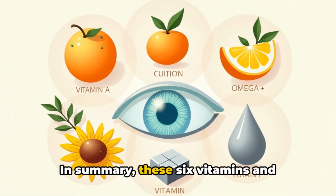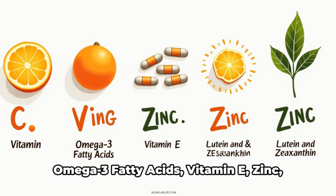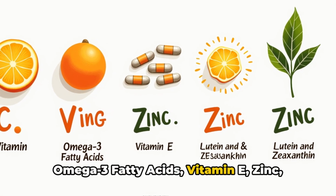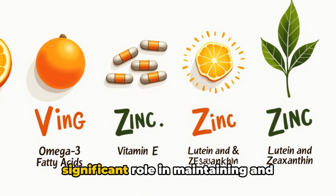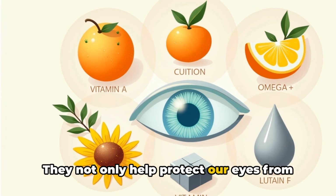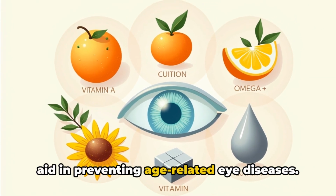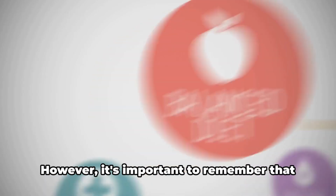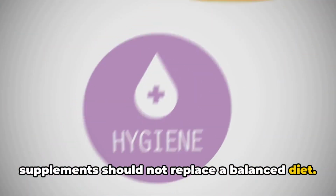In summary, these 6 vitamins and supplements, vitamin A, vitamin C, omega-3 fatty acids, vitamin E, zinc, lutein, and zeaxanthin, play a significant role in maintaining and promoting eye health. They not only help protect our eyes from harmful light and free radicals, but also aid in preventing age-related eye diseases.